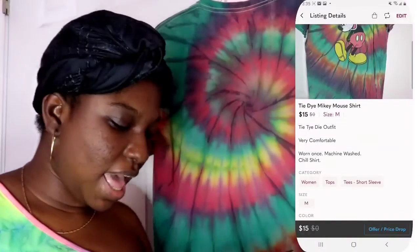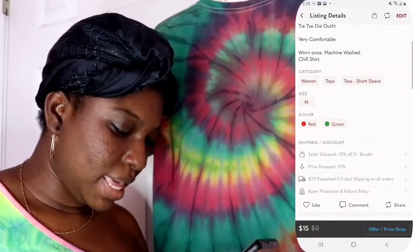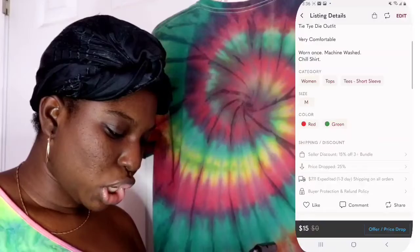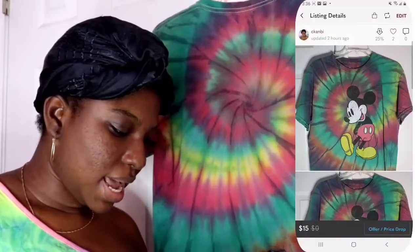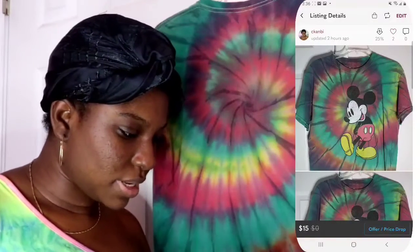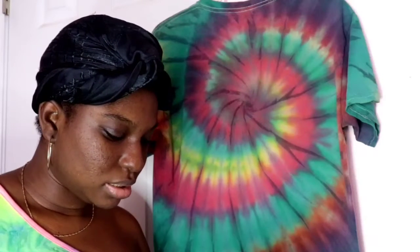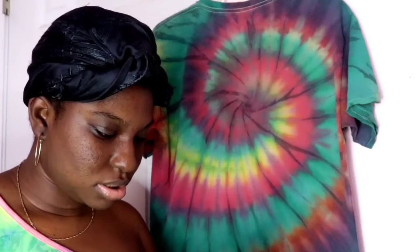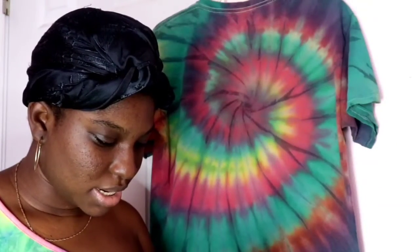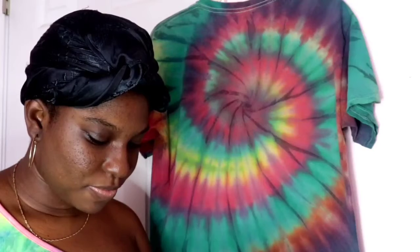So I'm selling a tie dye Mickey Mouse shirt. Describe it. Tie dye. I wonder if the size, okay, the size are here. Tie dye lightly. Describe it. Washed. I washed it. Washed tie dye. Or I'm gonna say tie dye outfit.